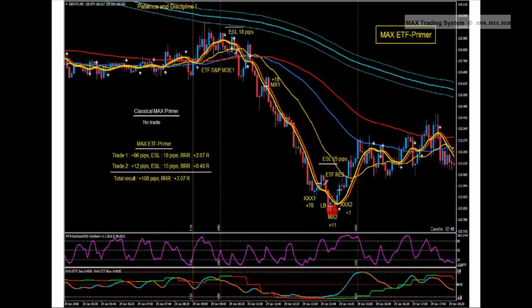And later on, we had the opportunity to open a second trade here with a setup called an ETF RE, which represents a continuation of the trend, again with 2 exit steps, a first MX here and then the final close. And so here that trade has made a small reward to risk ratio. This sometimes happens, plus 0.4 R. And so why have we been able to catch that movement?